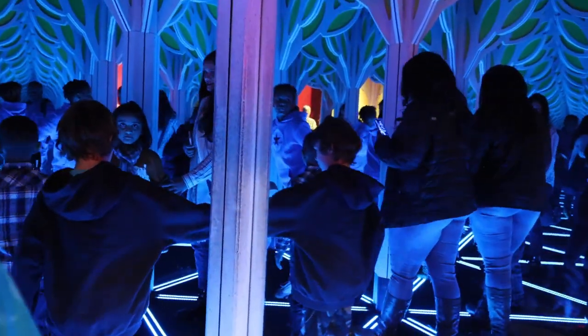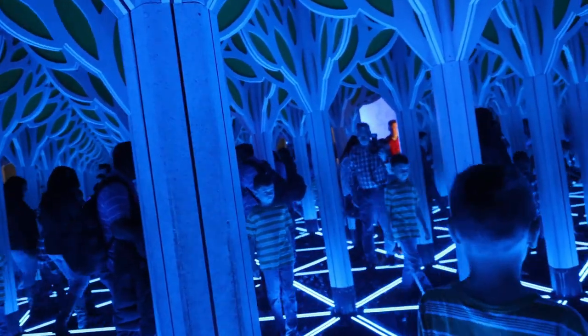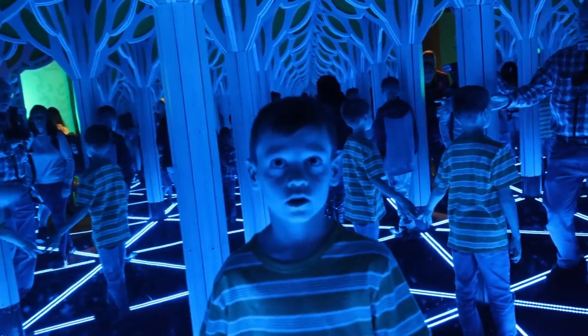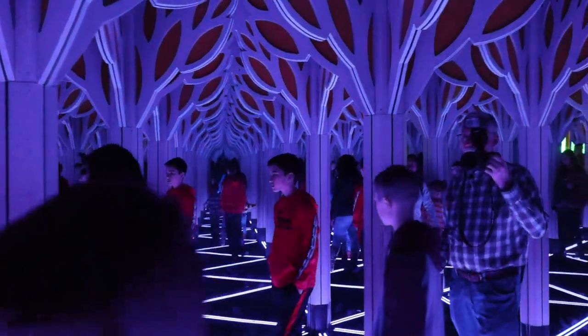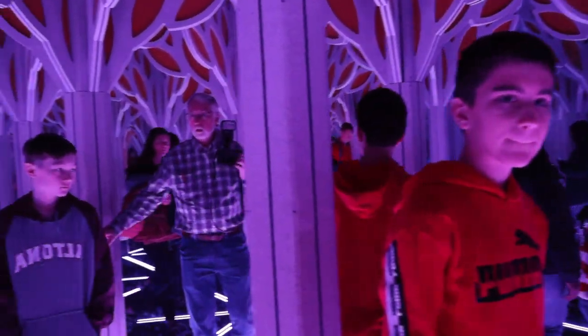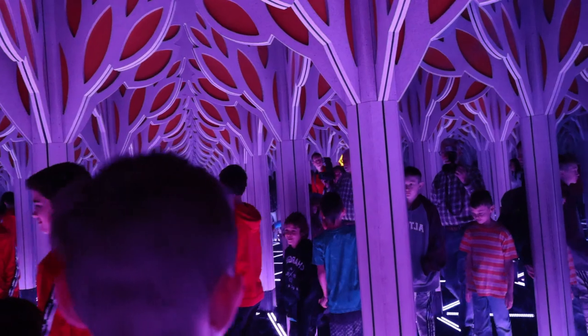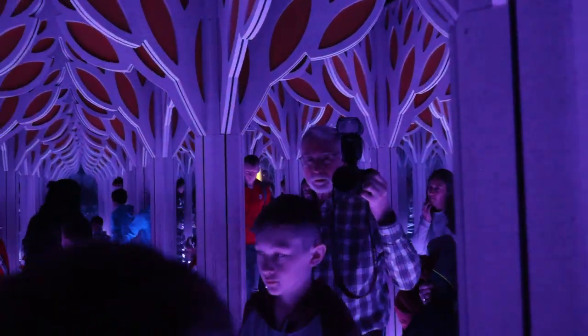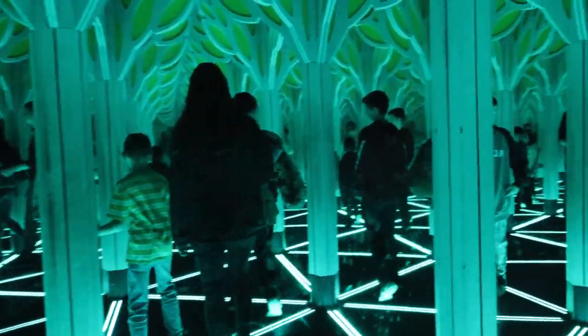Boy, this is a mirror maze. You don't know where you're coming or going. Wait, if you don't see a reflection, go. But if you can't see a reflection, Cleo. Where? Oh, here. Here's a mirror. Look at that. Mirrors. How does everybody know where they're going? I don't know. Good thing we're following people.